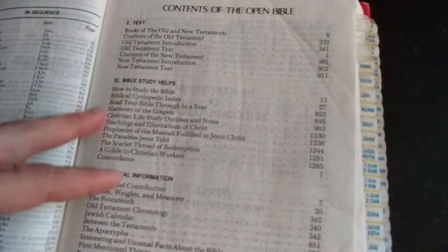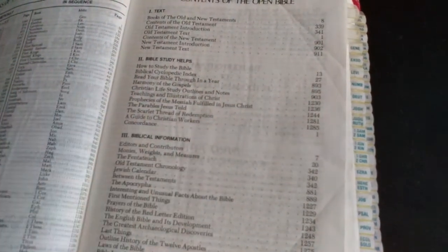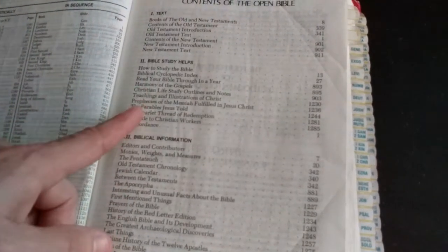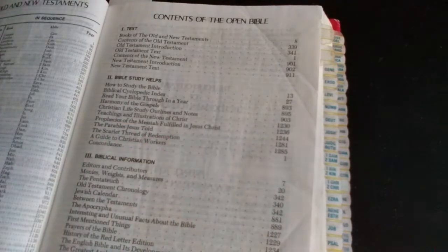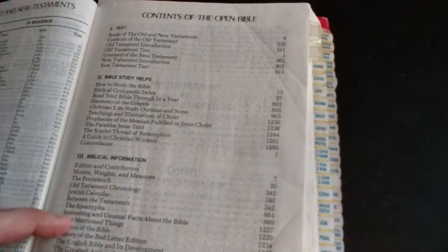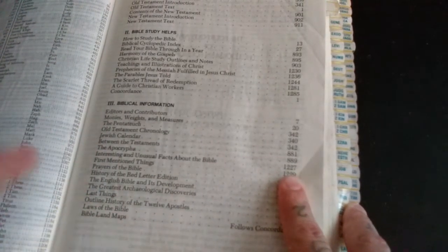So I'll just point out some of the things that stick out to me. Obviously, we have the text of Scripture. The study helps are things that I'd mentioned before in the quick reference guide: how to study the Bible, the cyclopedic index, a plan to read the Bible through in a year, harmony of the Gospels, Christian life study outlines. So that's kind of interesting. Teachings and illustrations of Christ, prophecies of the Messiah fulfilled in Christ. Sorry about that. And let's see, parables. And then it goes into some of the biblical information like the Pentateuch, Old Testament chronology, calendar, between the Testaments. Basically the things that I've already mentioned.